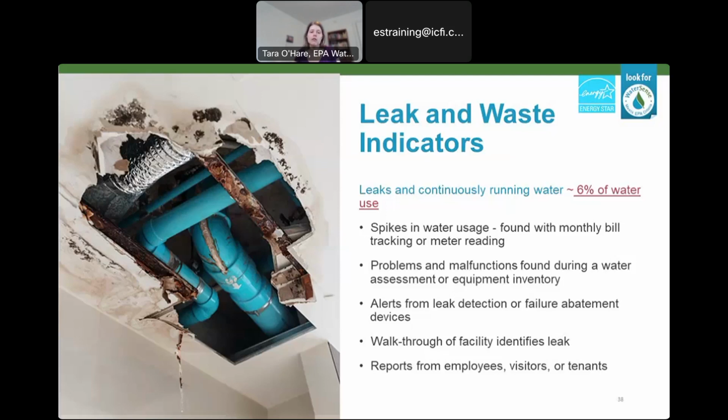Sometimes leak detection devices or failure abatement devices will give you an alert. They'll send you an email, a phone call, or a text message. And sometimes you can also identify leaks through a walkthrough of the facility or during a water audit or water assessment. The other thing to keep in mind is making sure your employees and visitors know what to do with a leak once they see one. Sometimes you just need to provide the phone number and how to report the leak so that you get that information from whoever's there in the facility.